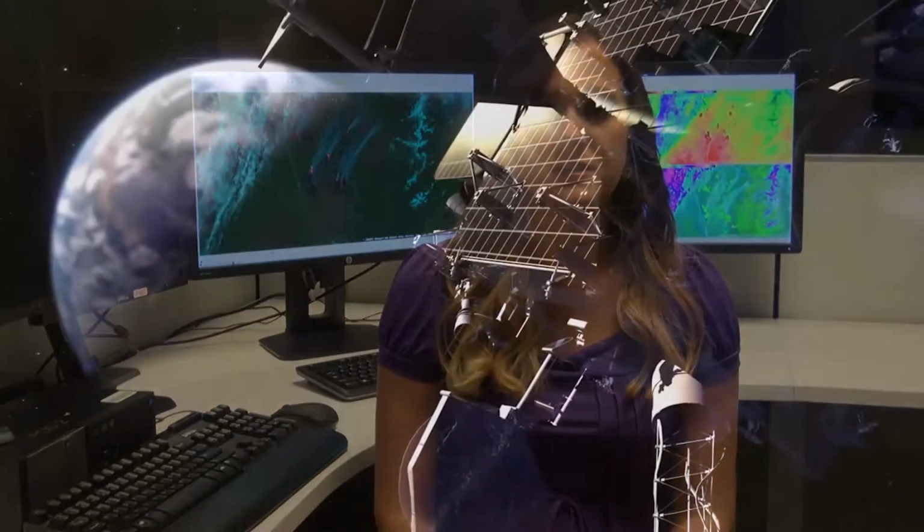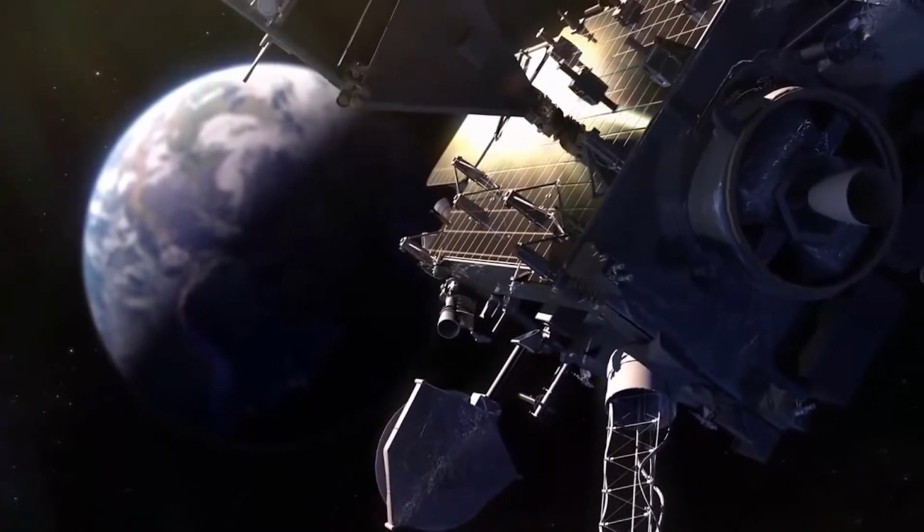With the amount of data expected to come down from GOES-R and the number of direct applications it will have on observing atmospheric and land-based threats, it's vital that users are prepared with a solid understanding of all that will be available from GOES-R. Therefore, it's very important for forecasters to have a good grasp of the fundamentals of GOES-R.